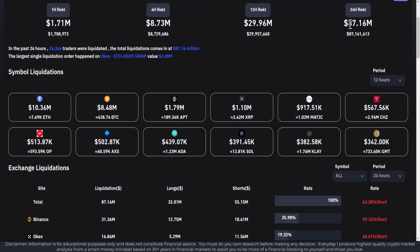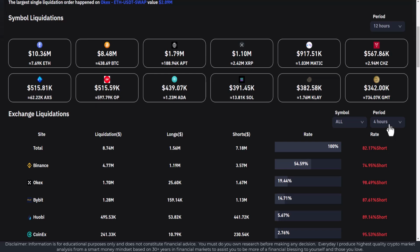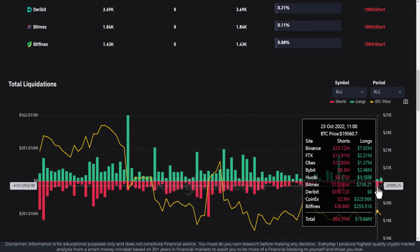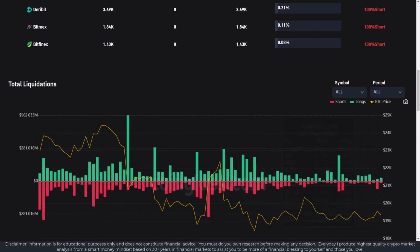Across the past 24 hours, there's been 87.16 million in total liquidations across 26,263 positions. And when we look at the past 24 hours total liquidations, we can see 63% short. What about the past 12 hours? About 51% long. Past 4 hours, it's all over the place. 82% short. And the past hour, 63% short. So when we look on a relative basis, we could see the shorts were very heavy hit yesterday, but the longs more so today. And this is what you'll always find. The longs and shorts are always liquidating each other.